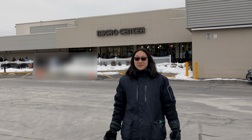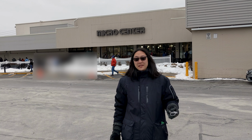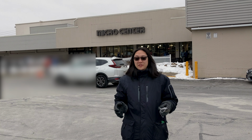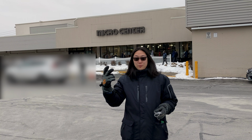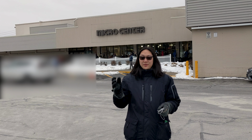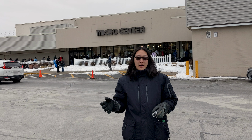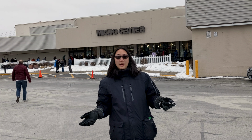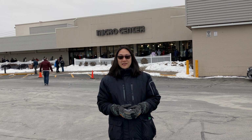Hey guys, so it's currently 10:17 a.m. It's been 9 hours since we got here, and we finally scored 1 GPU. At the front of the line, there's 2 people in front of me. One person got a 3080, they had nothing else. They only had 3060s and 3070s left. I was number 3 in line. I finally scored 1. So after 9 hours, we were able to get 1 here at Microcenter. I'm glad to bring you guys along for the journey.